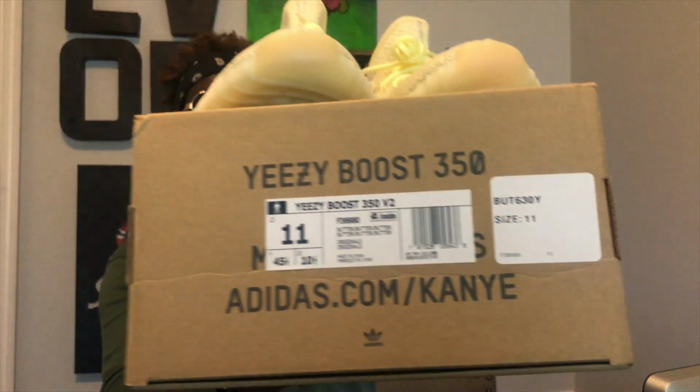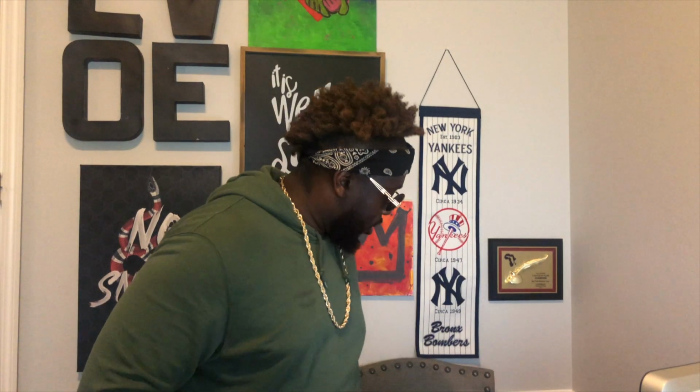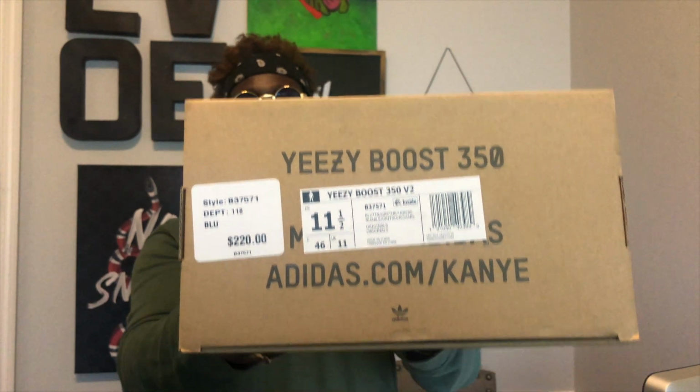And what makes me really nervous is this EPC insider on this shoe. I don't know if I should be alarmed. Again, there's not too much out there on them, but these are the ones I got from Finish Line, and it looks completely different.